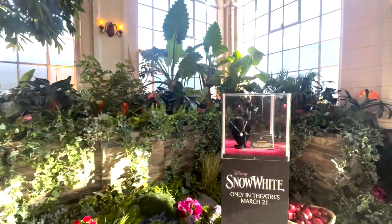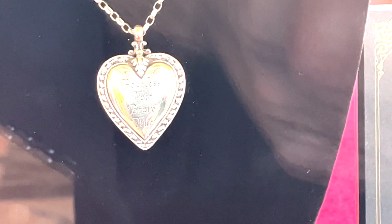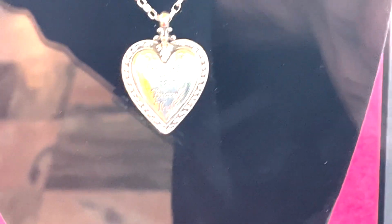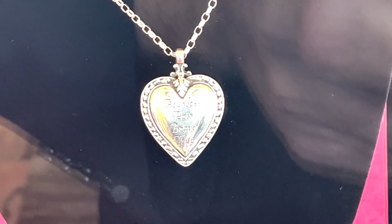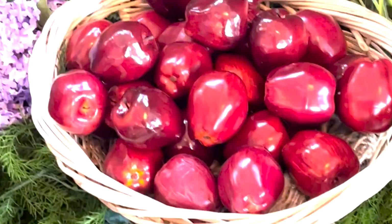This is definitely something that's from the new movie. It's a locket given to Snow White by her dad. It says fearless, fair, brave, and true. So I'm thinking this is this movie's answer to have courage and be kind, but like, notice, fair. The fairest. And of course, you gotta have apples at a Snow White event.